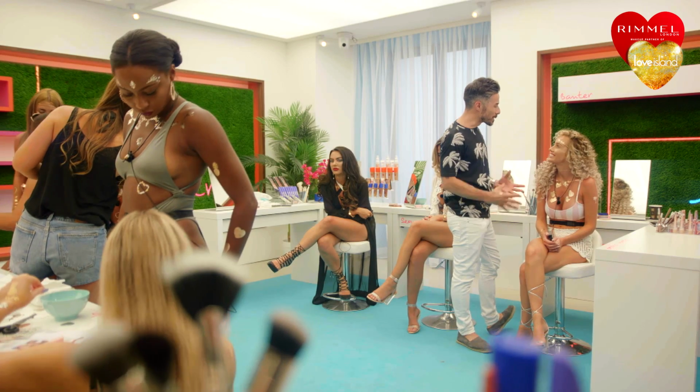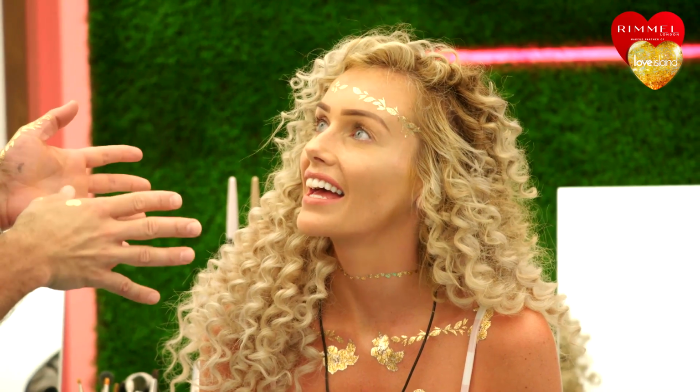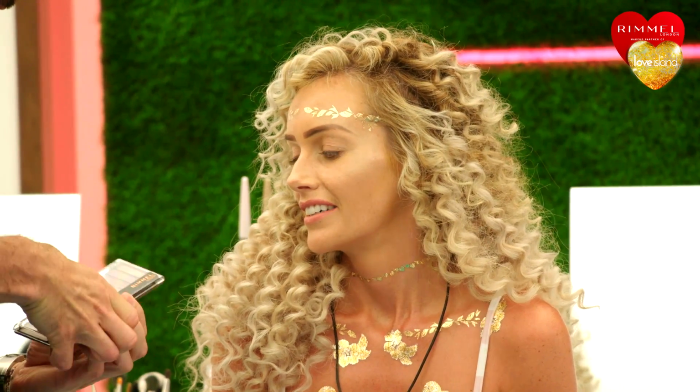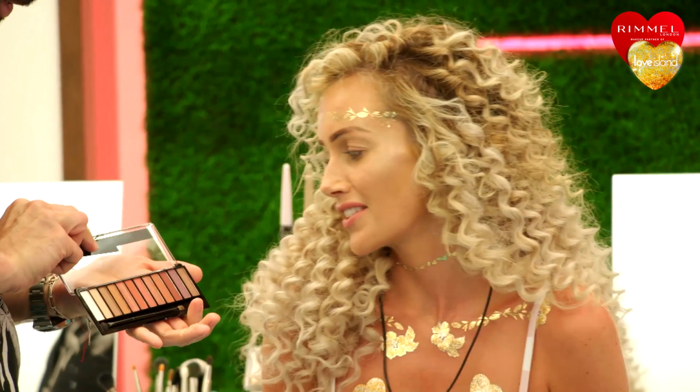Laura, the most amazing blue eyes. Aww. And we were chatting earlier, I know that you love a bit of an orangey, bronzy eyeliner or eyeshadow. Yeah. So I'm going to hook you up tonight. I'm going to use the Spice Edition palette. I literally think it's the best palette ever. Check it out. Oh my God, it's so nice.